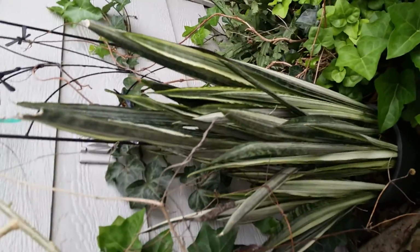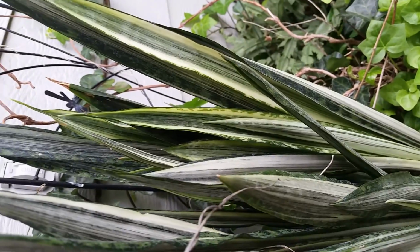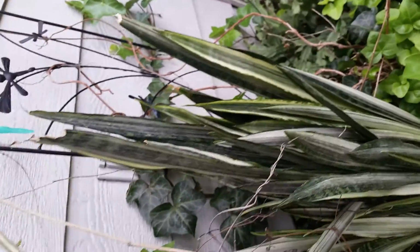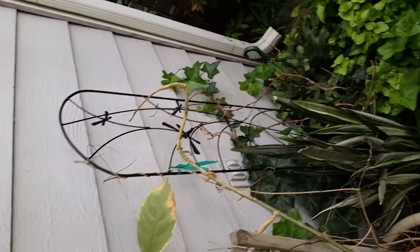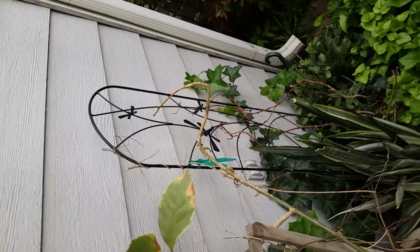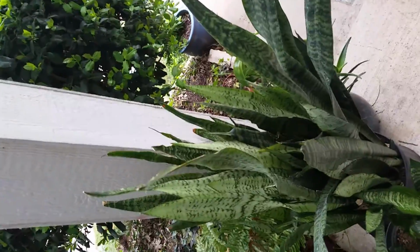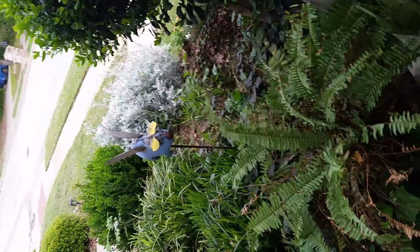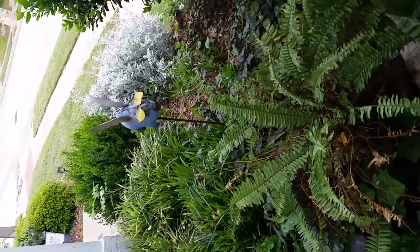Another Sansevieria with the vertical variegation in it. They're native to Africa and India. They're also known as Indian hemp because when the leaves dry, they have a hard texture to them, and when you strip the leaves, you can make cordage out of it to make baskets and things. Some more Sansevieria. And then you got my little flying pig and Boston fern.